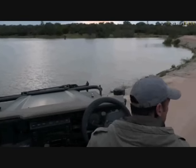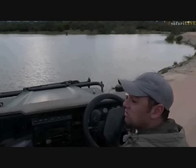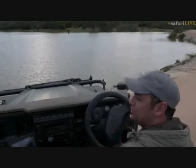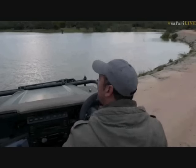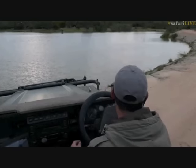Just trying to think our next move from here. So it's difficult. You've got to think carefully what your plan is going to be. I'm going to head towards some of the clearings around Chitwa and see what we can find. Let's head back to Tristan and get an update from him and see what he's managed to find.